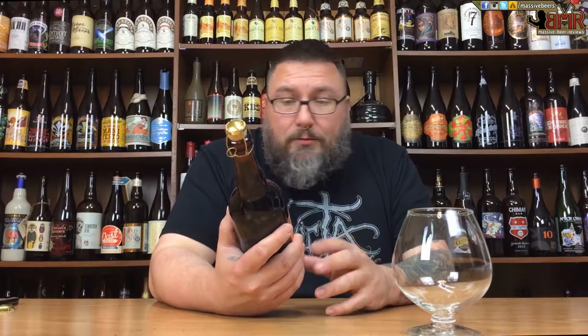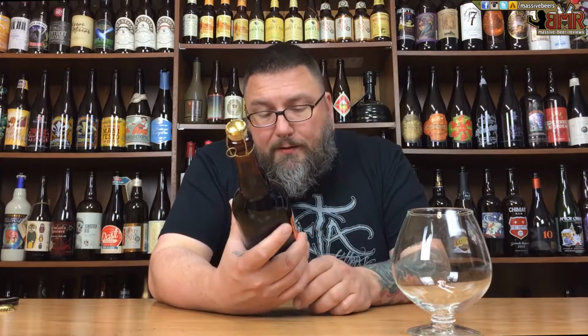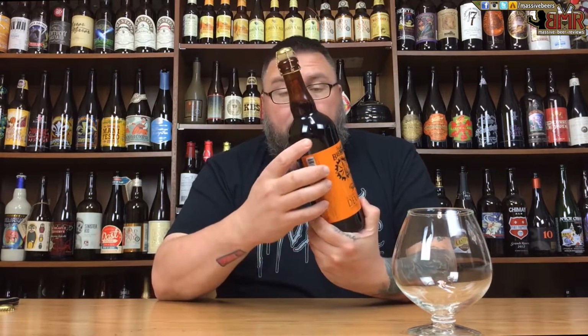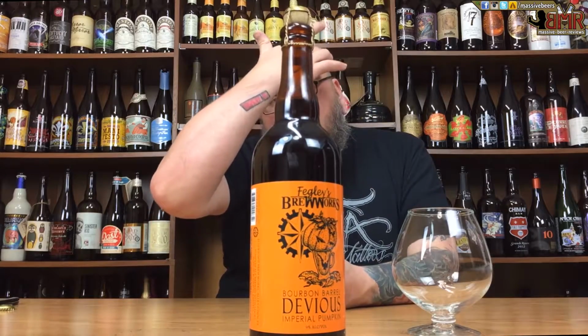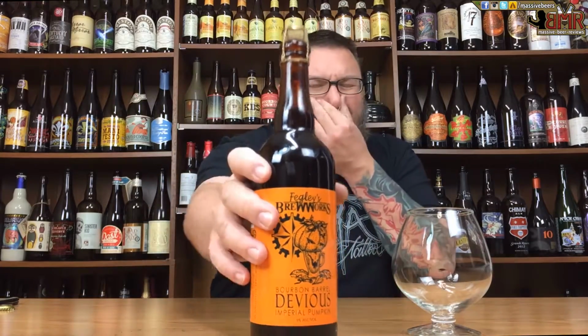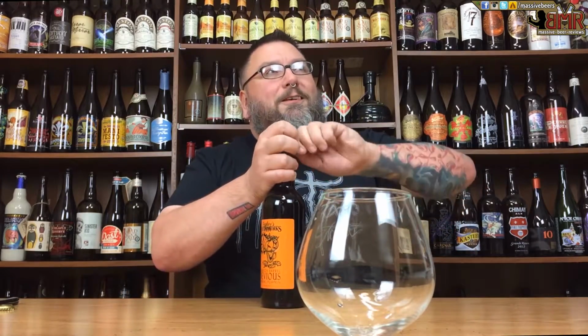As far as what it says on the bottle: Fegley's Brew Works, Bourbon Barrel Devious Imperial Pumpkin, 9% alcohol by volume, and that be it. Pumpkin ale brewed with spices, aged in bourbon barrels. Label-wise, it's cool. It's pretty much their label art for their Imperial Pumpkin Ale, the Devious, but it's just straight black, real ghetto, kind of good. So let's see what this sucker has to offer.